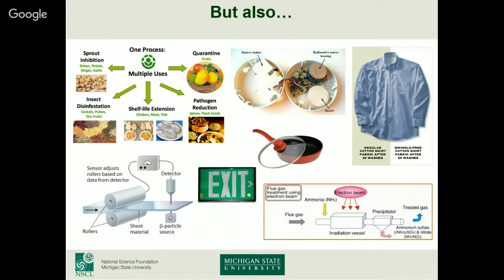And then even factories will use radioactive material to standardize the thickness of their products. In this case, this is a paper roller, and they're standardizing the thickness of their paper using a beta particle source, so those electrons that I showed you earlier. So there are a lot of uses for radiation, and a lot of people who need to work with radiation in order to get a lot of things done. So it is a very important thing to know about and to potentially work with.